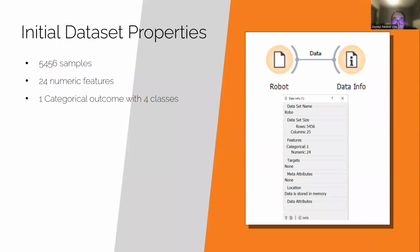Our initial data set had almost 5.5K samples, 24 numeric features, and 1 categorical outcome with 4 classes, and it was imbalanced. We needed more samples, so we added a class and we used SMOTE to deal with the imbalanced data set. So one of the 2 preprocessing methods we used was SMOTE. So next slide, please.